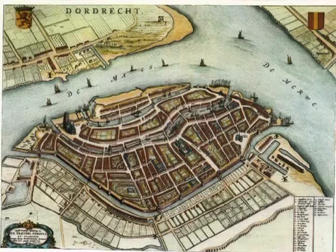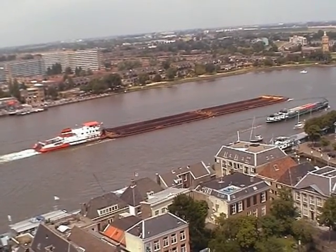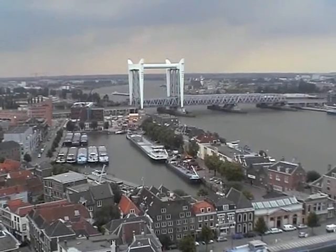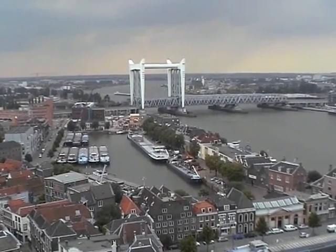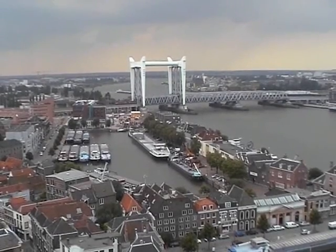This map of Dordrecht is dated 1652, but the layout of the old city hasn't changed. Today the main river is used for heavy traffic going up to Rotterdam. There is the basin with the commercial vessels and the main railway bridge over the river Maas.